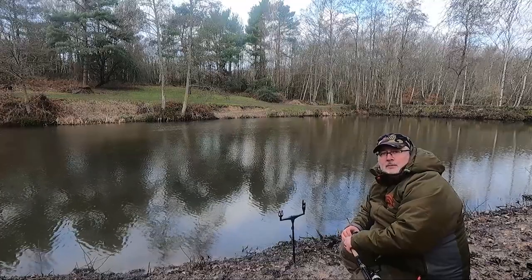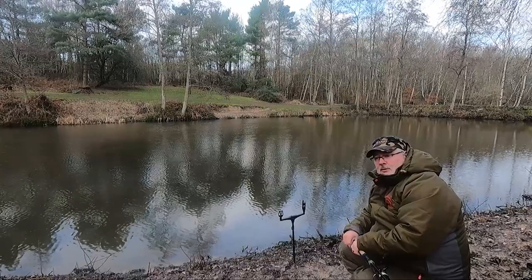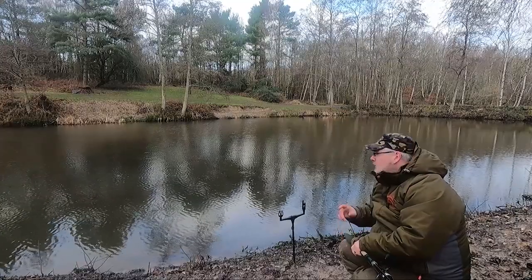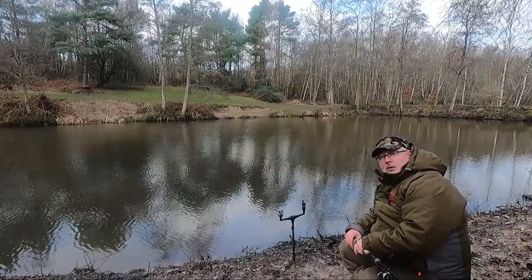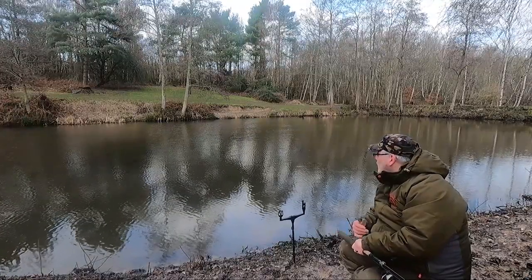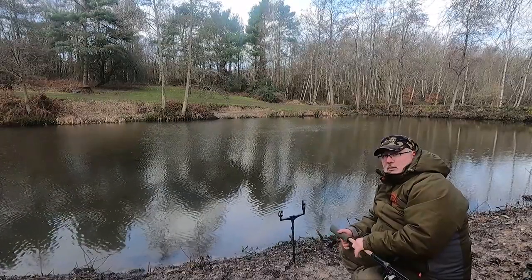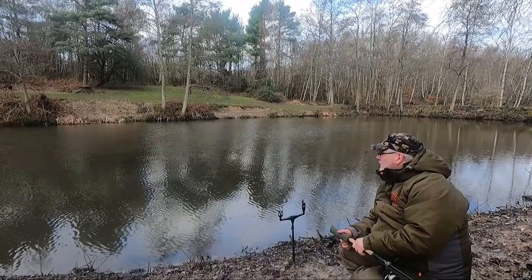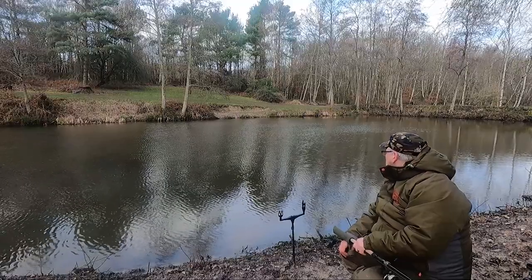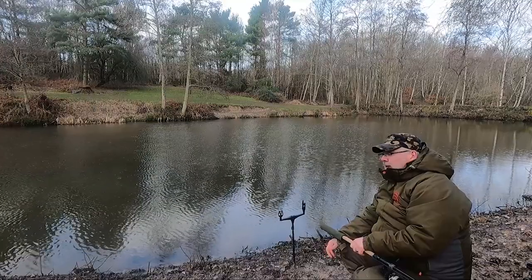So we're now on lake number two. This is their sort of perch predator lake, but I've been told by the bailiff that there's a lot of 5 to 6 pound jacks in here as well, so I'm going to keep one rod out with a dead bait on, and then I'm going to float fish prawns on the second rod. It's an exceedingly weedy lake, so it's going to take a bit of finding a spot that's clear to present the prawns and the float. So hopefully we can find some, and I will catch up with you soon.